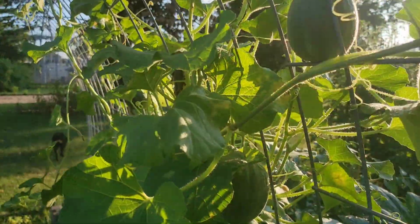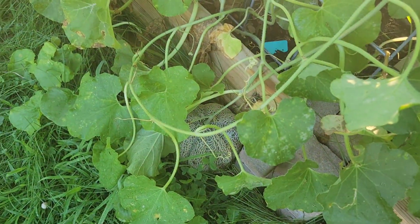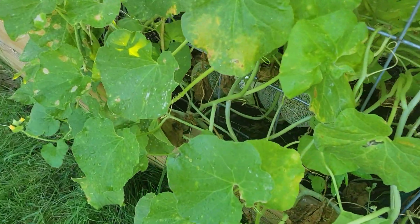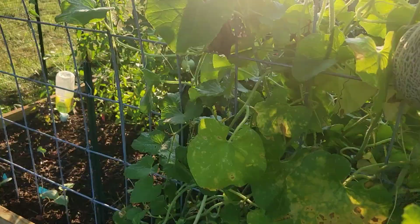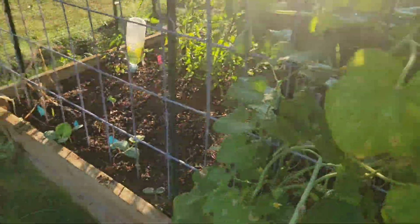There's a young one right there. Our largest one right there, which probably will be harvestable soon. 3 in there, 3 or 4 down there. So there's a lot of cantaloupe on here. I hope my son is happy.